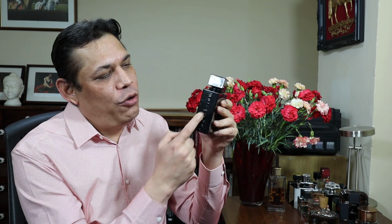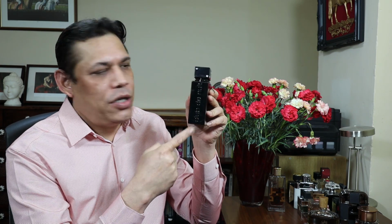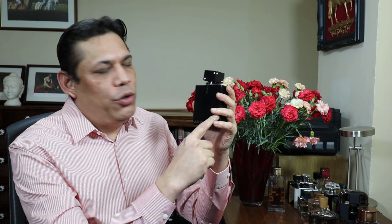Let me test it out and I'll do a beautiful review of this fragrance, because this has got me very excited. Absolutely amazing. Look for this because the EDP will have this. There's nowhere on the bottle where you'll get the EDP said, not even on the label. It's just this, and the packaging, of course, will tell you it's an EDP.